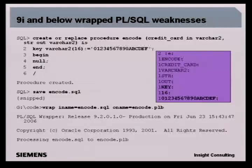And in there we've got a variable called key, and we're giving it a value 0123 up to F. And that in a real procedure would be passed as the key to an encryption function, and you encrypt the credit cards with it. If we wrap that using the same mechanism that we've just seen in the previous slide, and then actually look at the wrapped file, you can read the symbol table and you can see the word key, you can see 16, we can see varchar2, and we can see the value. It doesn't take a lot of reasoning to understand that that's a key used in an encryption.